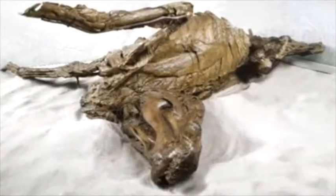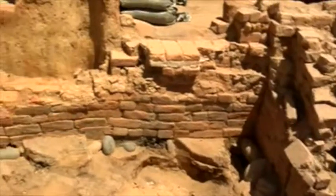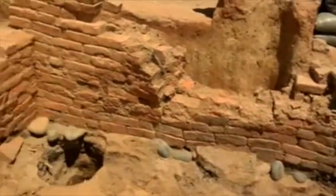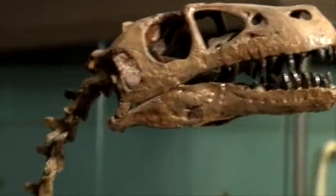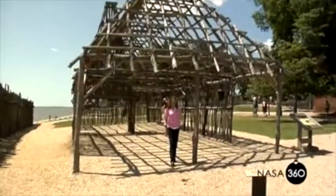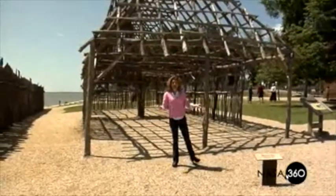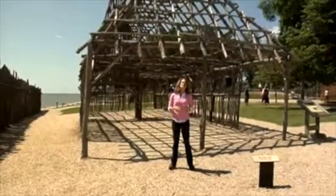So basically, archaeologists spend their time trying to understand human history, while paleontologists generally look for fossils from before human history, like dinosaur bones. Got it? Luckily for archaeologists and paleontologists, tons of help is now coming from NASA. How? Well, one of the ways is through the use of remote sensing techniques.